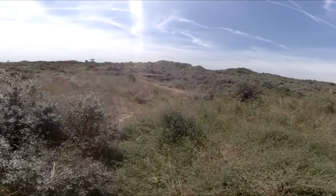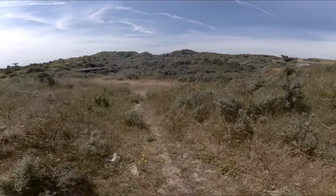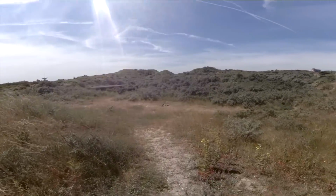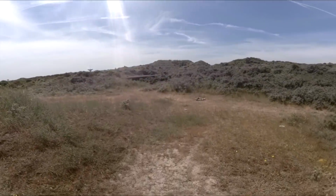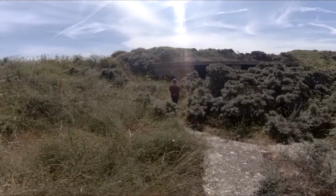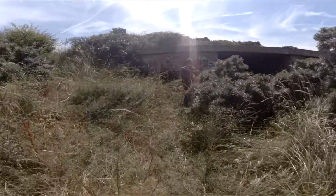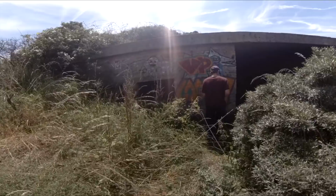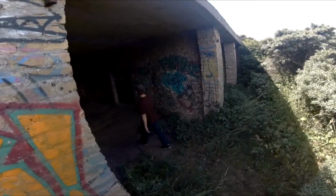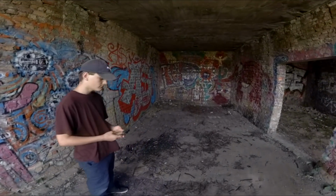Alright, so we're going to go route march over here, take a look at these buildings, because you never know what you might find. So I'm not sure what this could have been. Maybe it's some kind of external defence to protect the entrance. Or possibly a communication bunker. Or just a place for the vehicles coming in to check in. It's actually quite large.